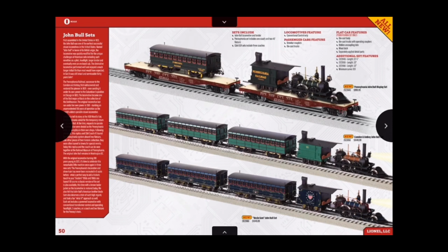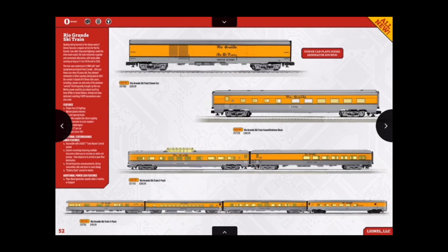The first one that we see at the top here is the Pennsylvania John Bull display train set, which has the John Bull on one flat car and the passenger car on another flat car. And down at the bottom here, we have the classic John Bull train set. And all the way down to the bottom of that one, we have the Uncle Sam John Bull train set. And these are actually pretty nice. And the one thing I really like about them is that they will require 031 type track.